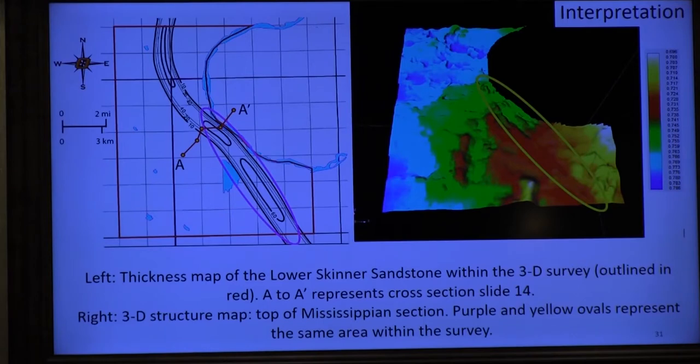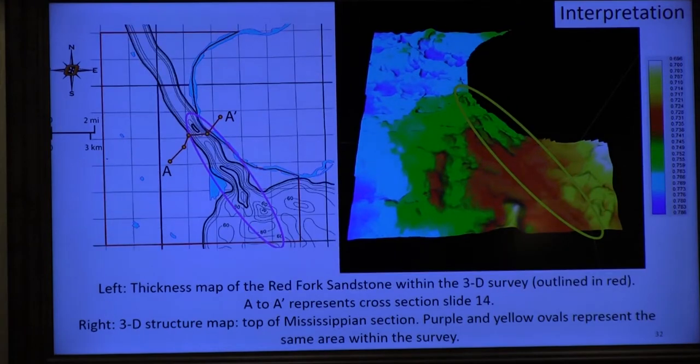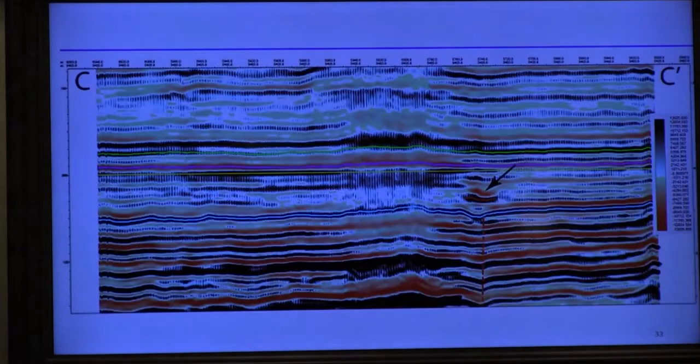So the purple oval on the left is over the thickness map that Kevin contoured, and it corresponds to the yellow oval over the seismic image on the right. And so what we're seeing here is these sand bodies that became sandstones directly overlying this linear feature. And here's the one, again, the ovals are in the exact same positions, seismic data to the right, hand contoured data from well logs to the left.